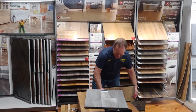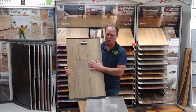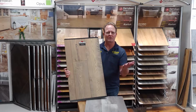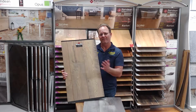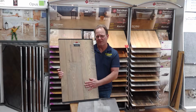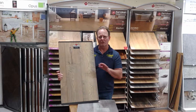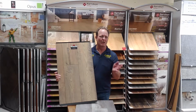I suppose the one advantage with RevWood is some of the visuals on these are gorgeous. Real wood looks that you would not know the difference between a real wood product and a RevWood product. The other big advantage of RevWood is it's American made. Prices are about the same on all of these. This is about 10% less expensive than the Pergo or the Korlock, but really they're close enough that you're going to come in, look for a look that you love, and go with that.